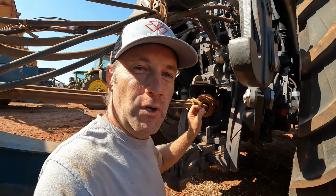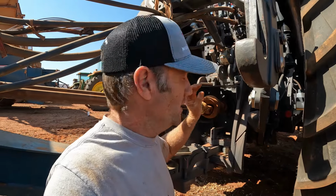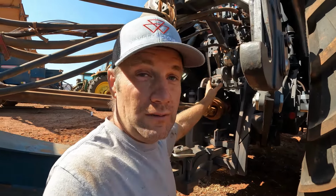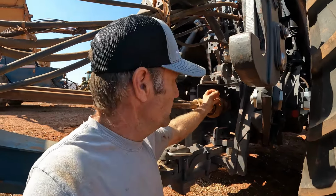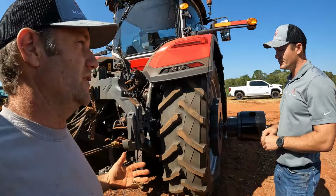Massey's come up with something a little bit different than that, because during that process you could get dirt, because dirt's gonna be all over the tractor. You could get contamination inside your reservoir from taking that dirty shaft out and flipping it around and sticking it back in. So tell me a little bit about what you've done to remedy that situation.